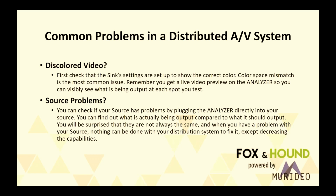Discolored video. Check the settings on the sync to make sure it will show the correct color. In other words, is it decoding RGB or is it decoding YUV? This is a color space mismatch. It's common, especially in several projectors and some higher end TVs, where they sense the device being connected is a PC versus a UHD player, and they run it into RGB or PC mode, and that's where you end up getting a color space mismatch. What that typically looks like on screen is either a pink screen or a green screen.